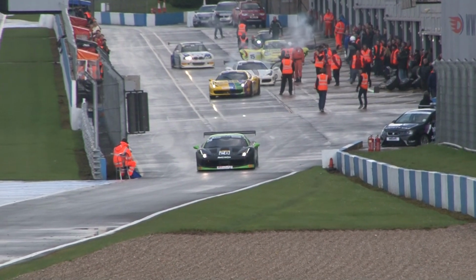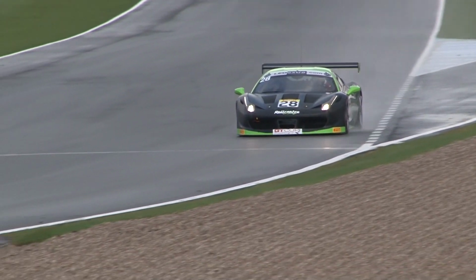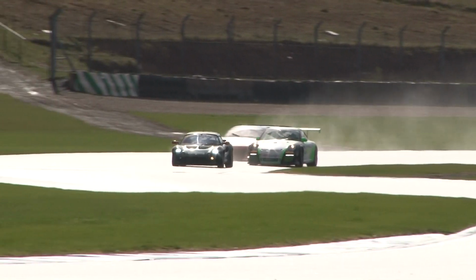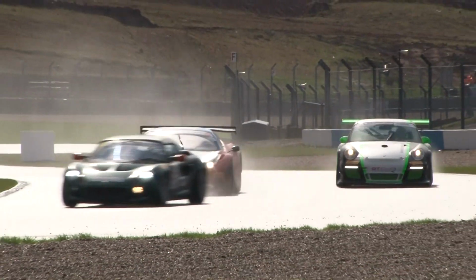Rupert Martin still running well. Out of the pits after his break comes Martin Short. So Martin in GTC, the Roll Centre prepared car, the man from Cambridge doing well.